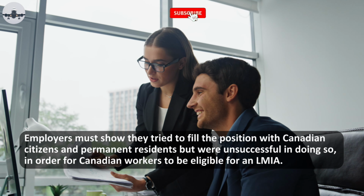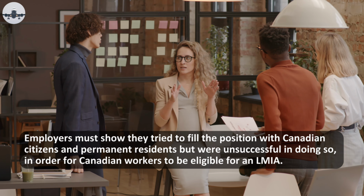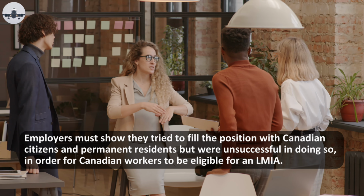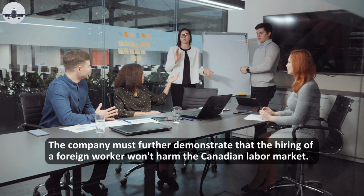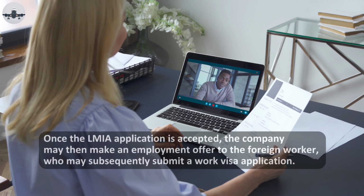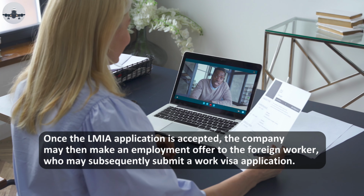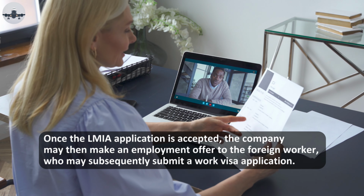Employers must show they tried to fill the position with Canadian citizens and permanent residents but were unsuccessful in doing so, in order for Canadian workers to be eligible for an LMIA. The company must further demonstrate that the hiring of a foreign worker won't harm the Canadian labour market. Once the LMIA application is accepted, the company may then make an employment offer to the foreign worker, who may subsequently submit a work visa application.